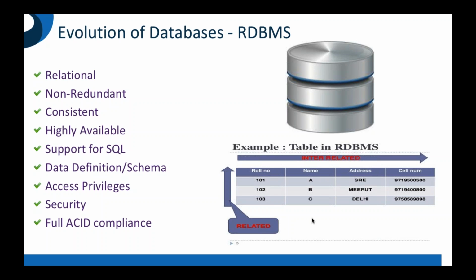And one important thing to note here is that these systems enforce strict schema or data definitions, because of which they are not quite suitable for unstructured data, but they are very good candidates for structured and transactional data.